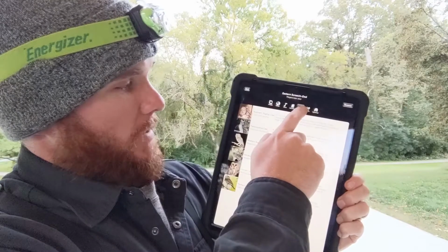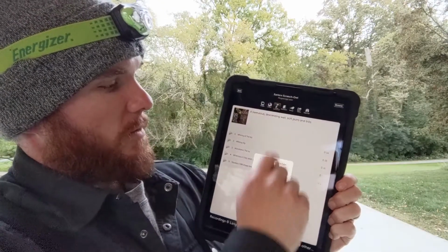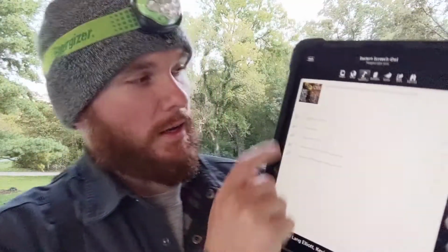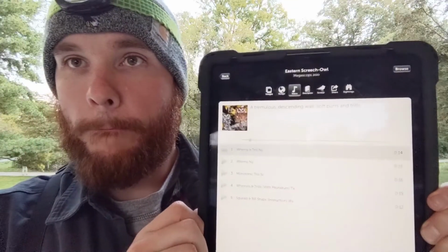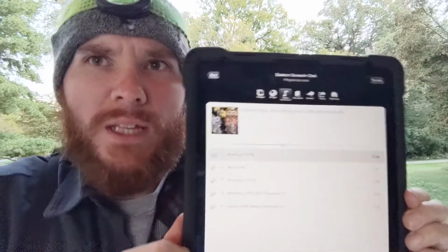It shows you owls that might be similar, and then the voice. And it also can tell you sightings, but you have to be connected to the internet for that. So the voice is right there. And we're going to play the whinnies and trills. That's the sound we're going to be playing. Sounds like a spooky little ghost, doesn't it?